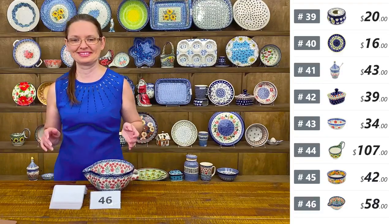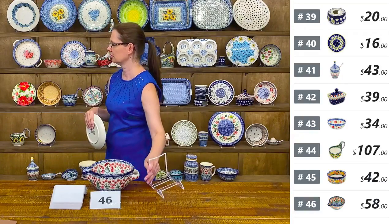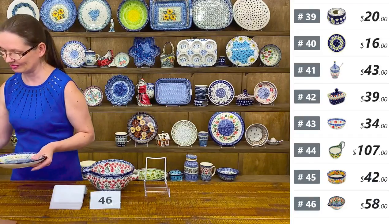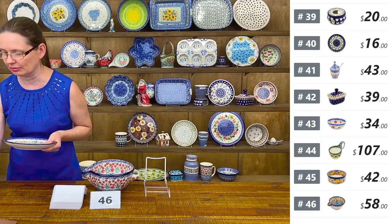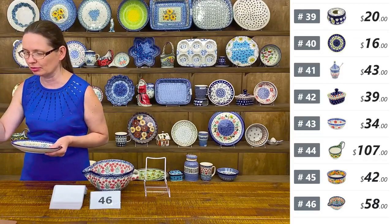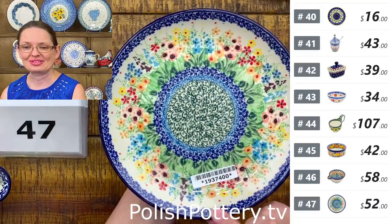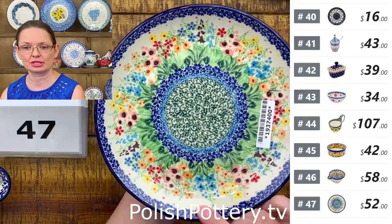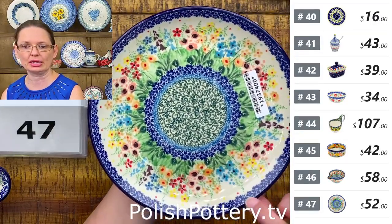So cute. Next piece is, whenever I look at this pattern, my brain is almost melting. It's so beautiful. Number 47 is a dessert plate or side salad plate from Ceramica Artystyczna. Teresa Liana design with the colors of the wind pattern.